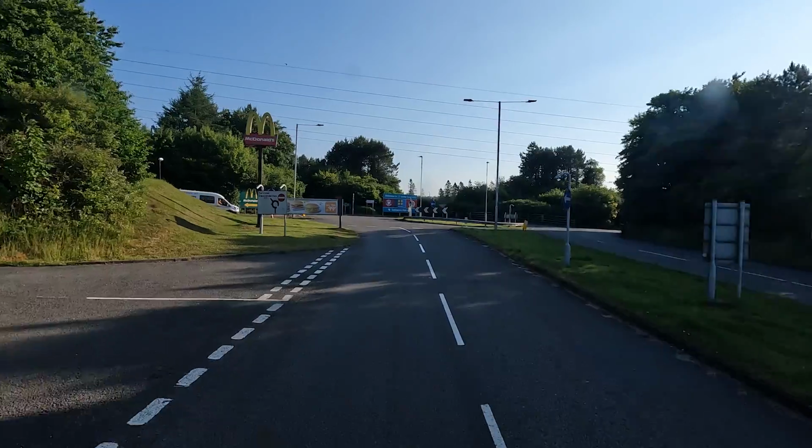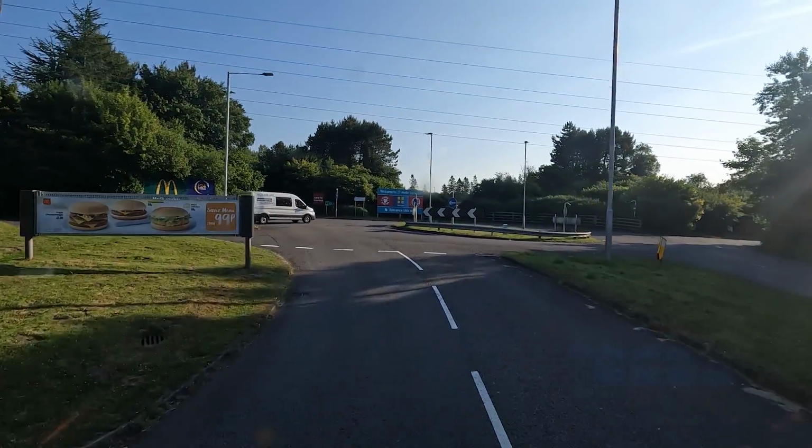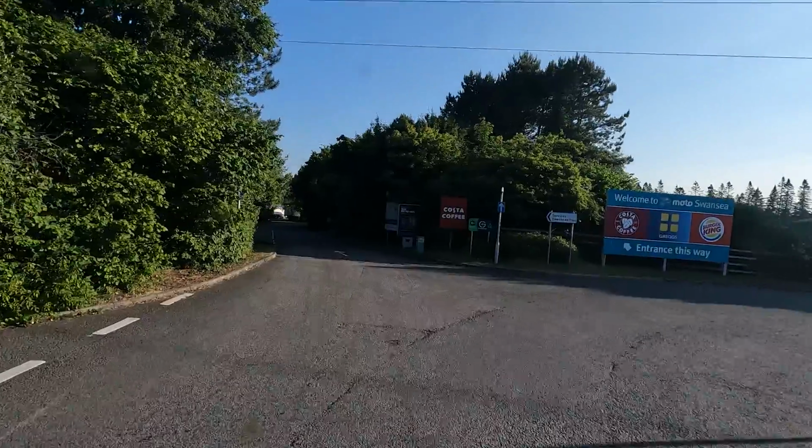Anyway, Swansea West Services. If you don't believe me, it says it right there. Motor Swansea. There's no West though, but it's really the only one in Swansea.